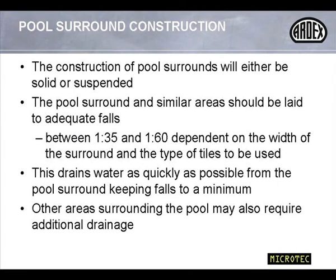The pool surround should be laid to falls, in the case of a deck-level pool, towards the deck-level channel, and freeboard pools away from the pool into drainage channels around the perimeter of the pool surround. These falls should be between 1 to 35 and 1 to 60, dependent on the width of the surround and the type of tiles to be used. The structural concrete should be set to falls and not the screed. If there are rooms adjacent to the pool surround, which are located below the pool surround level, there is a likelihood that water may migrate into these lower areas. In these cases, tanking is required between the pool surround slab, the tiling and any perimeter walls in order to avoid this occurring.